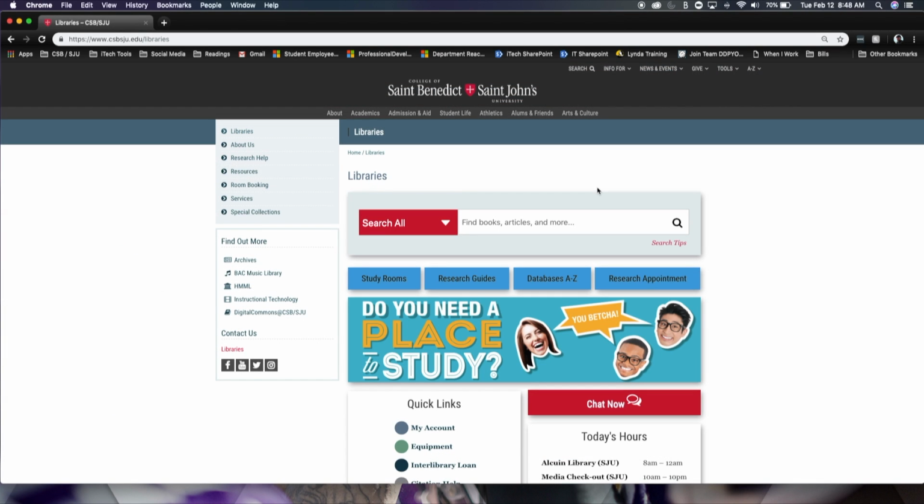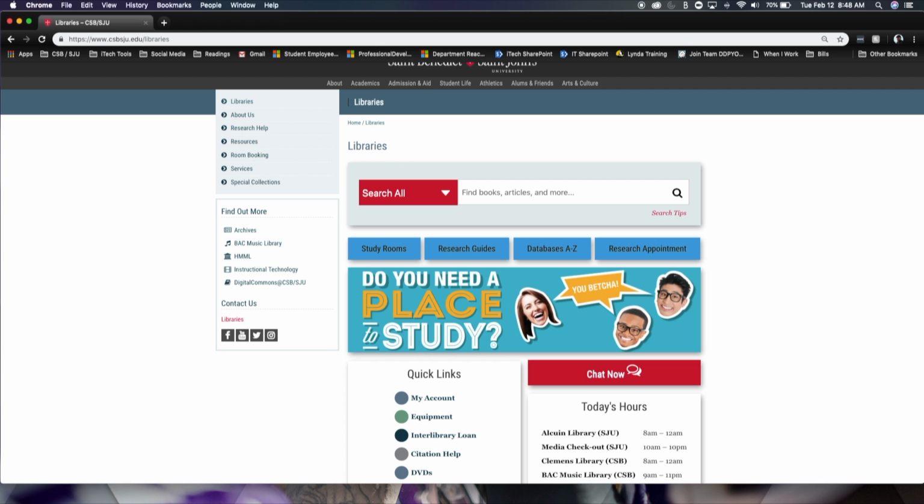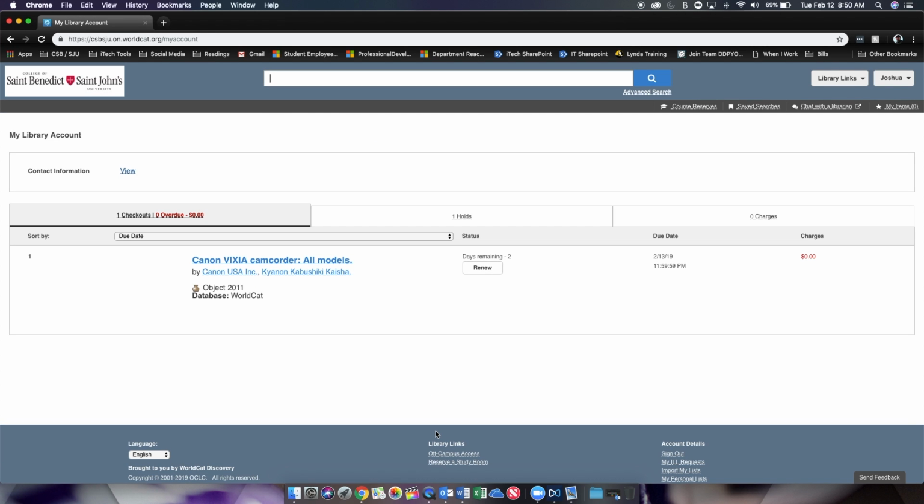One more thing I want to show you from the library's website. You are able to manage the equipment that you have checked out or manage the equipment that you have placed on hold. To do that, I'm going to click on the My Account button here, found on the library's website homepage. You'll once again most likely be asked to log in, but from my account here, I can see the equipment that I have checked out. Currently, I have a Canon Vixia checked out, and I can see my due date. Again, media equipment is a 1-day loan. From here, I can renew my item for an additional day by hitting the Renew button.